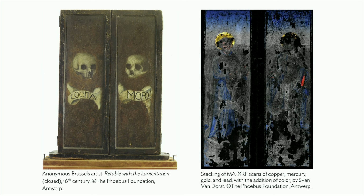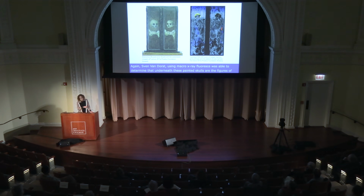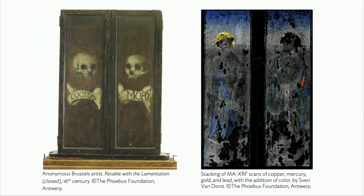Again, Sven van Dorst, using macro X-ray fluorescence, was able to determine that underneath these painted skulls are the figures of two saints. Saints because they have gold halos behind them, and he has determined that they were likely Peter and Paul, particularly because the vermilion here seems to be part of a hilt to a sword, being one of the great attributes of St. Paul.